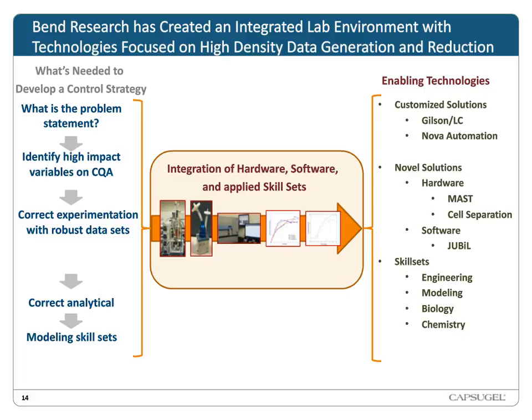So essentially, if you go through our lab environment, we have enabling technologies. These are what we call customized solutions, which includes our MAST, liquid sample handling using a Gilson, and PAT such as the NOVA. We also have novel solutions like the MAST, and also a cell separation device, which are both hardware solutions. We also have software solutions such as Jubal, which is our applied math and data handling software tool. We also leverage skill sets: engineering, modeling capabilities, as well as biology in-house and chemistry.